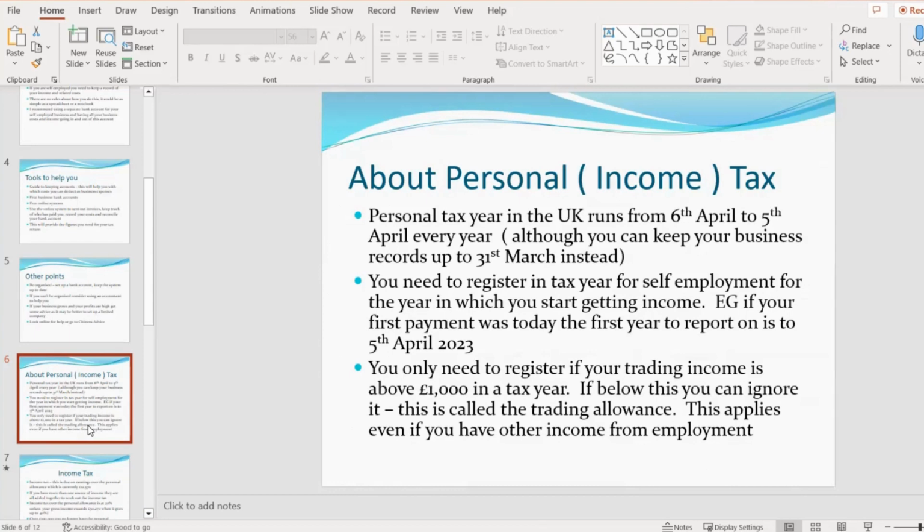So in any tax year, if you are getting self-employed income in that year, then you need to report in the year up to 5th of April. So if, for example, today was your first day in business, so we're 23rd of January, then the first year you'd be reporting to is 5th of April 2023. And you have 9 months, until the following 31st of January, to file that tax return. So if you started today in self-employment, your first tax return would be to the 5th of April 2023, and the due date for filing that would be 31st of January 2024. So that's the timescales that we're talking about.